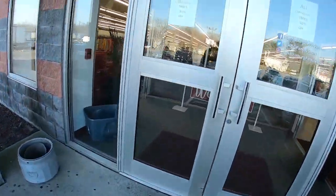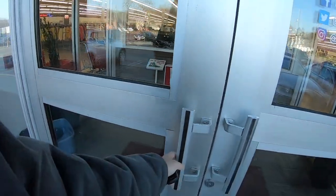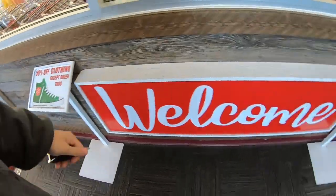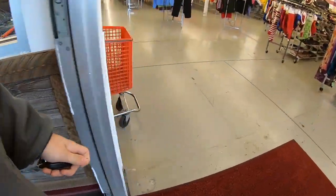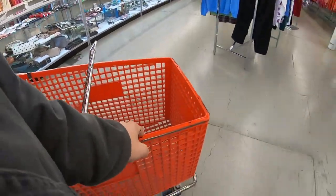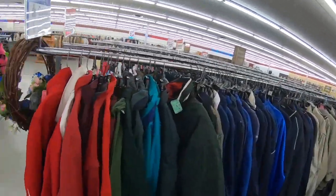Oh, all Christmas trees 50% off. Everything but green. So first store, I didn't find one thing. Hoping this would be better. Can't get any worse.